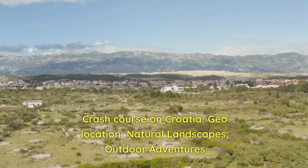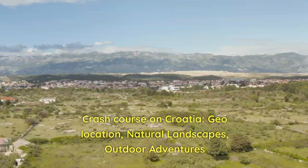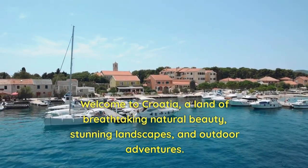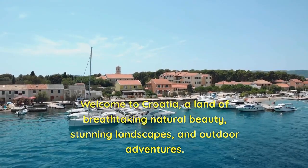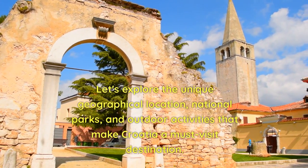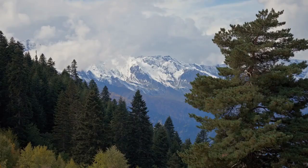Crash course on Croatia: geolocation, natural landscapes, outdoor adventures. Welcome to Croatia, a land of breathtaking natural beauty, stunning landscapes, and outdoor adventures. Let's explore the unique geographical location, national parks, and outdoor activities that make Croatia a must-visit destination.